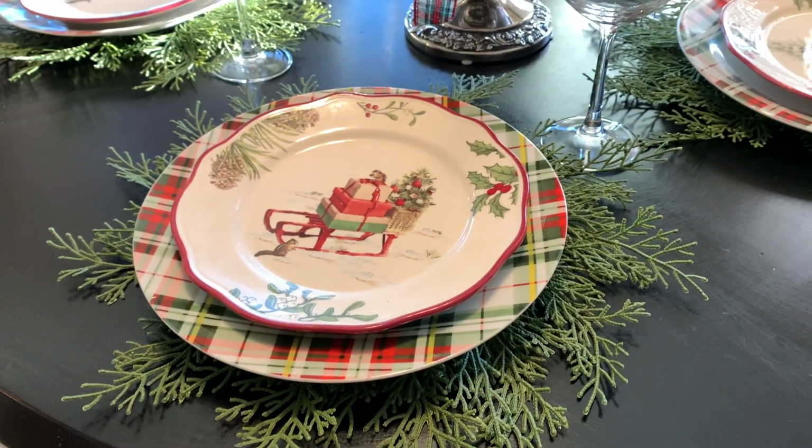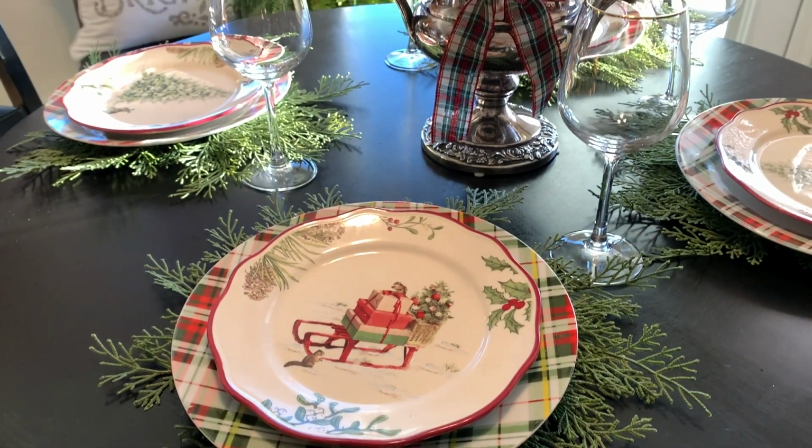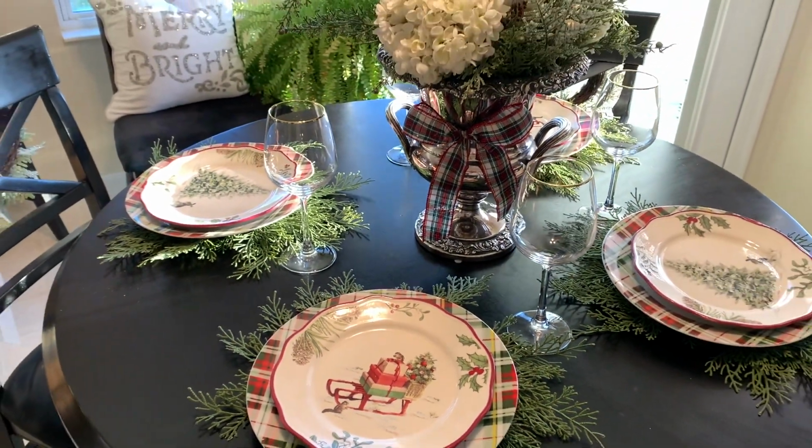First, I want to tell you what inspired my decor this year. For the most part, every year I reuse the things I already have, but I do look to add new pieces all the time. So this year I was flipping through a magazine called LTD Commodities. I order from them here and there, but they had these plaid plates that I saw, and for whatever reason, they just drew me in and got me excited about Christmas.